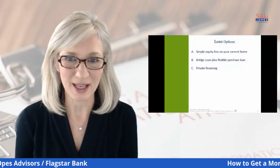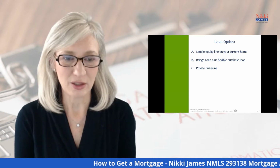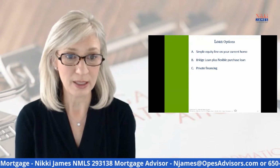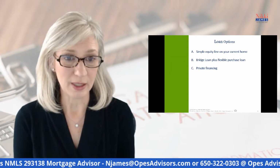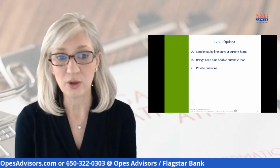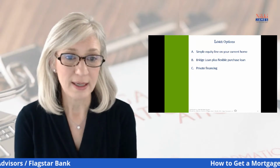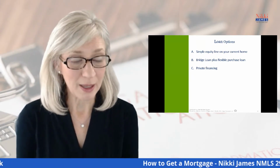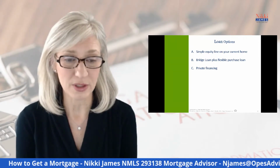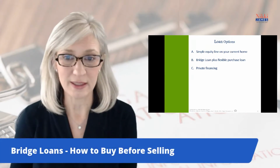How do I buy before selling? So there are three main ways that your loan can go. The first is if you already have a simple equity line on your home that gives you the ability to use the current equity, and you can use that as the down payment on the new house, and you have enough income to qualify, and you can buy a new house. That's simple. It's not even a bridge loan. That's just your current situation. Some people will have a current equity line, but not enough income to qualify for a regular purchase. So we have a unique loan that does allow us to qualify that we can put with your current equity line. So I'll go into more detail on these in a second.